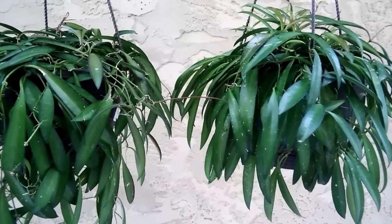Now, continuing with Hoyas, the Hoya Wayetii, I love the look of the leaves on this Hoya. Personally, I love eucalyptus, weeping willow type trees, you know, that hang like that. So I think that's why I'm attracted to this one. The look of it, the dangliness of it, the shape of the leaves. Again, it's got some splash to it. And it just looks so full and lush.